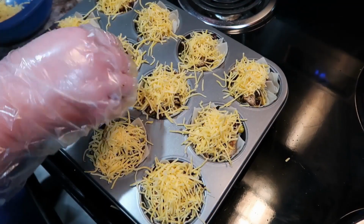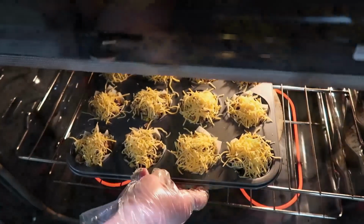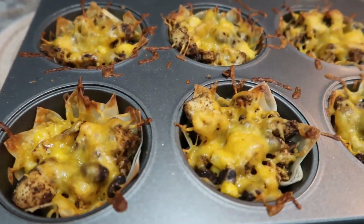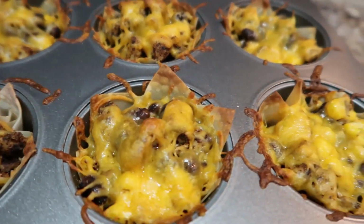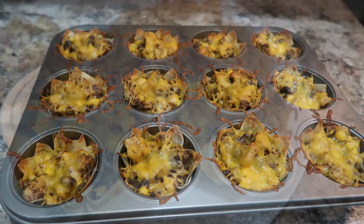So once I've got all these covered with cheese, we're just going to bake them in the oven for about 10 to 12 minutes. You're just going to keep an eye on them and make sure they don't get too burnt or anything. And then they are so good. And they're so cute too. You just have such a neat little presentation.